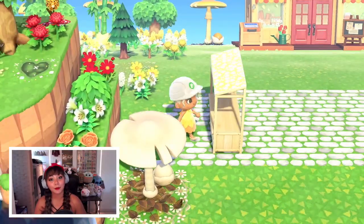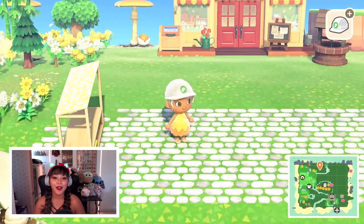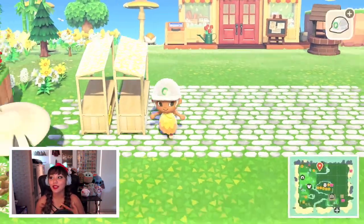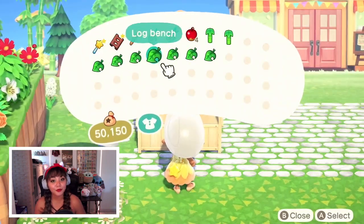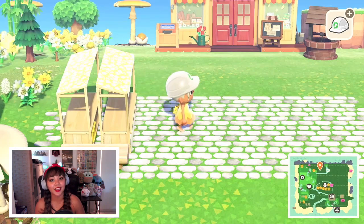Obviously, since this is a marketplace, I'm using a bunch of stalls to show off the items that are for sale. For the first time ever, I'm using the mush table. I think it gives this marketplace a really good fairycore vibe by using this item.